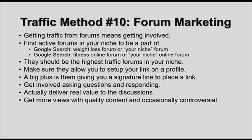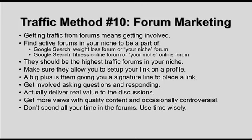So be controversial in that niche. You might have an opinion that's stronger than everybody else. That's going to actually draw a lot of interest and get a lot of people commenting and going back and forth. Don't spend all your time in the forums though. It's not the most effective traffic strategy, but it's another way to get exposure in your niche market. Use your time wisely. Maybe spend 30 minutes in there.